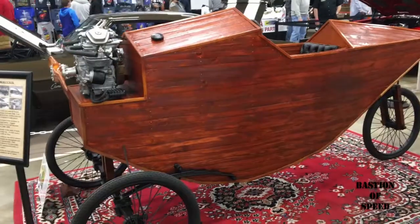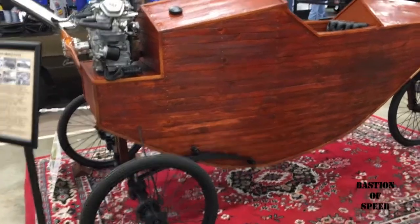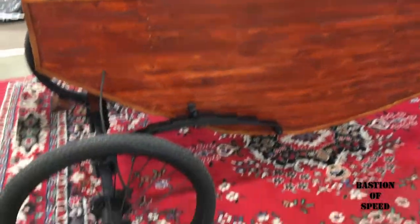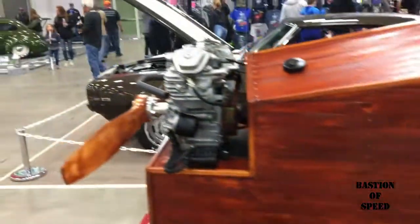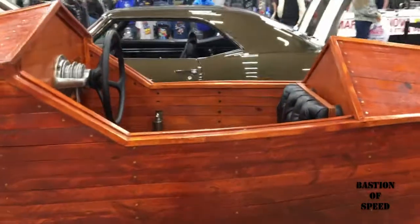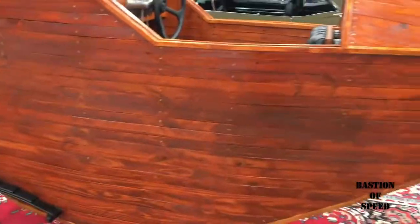Beautiful car. Alright guys, so here's something that I had to read the sign for. 1913 heliocycle. All wood, powered by what appears to be a motorcycle engine. Super interesting.